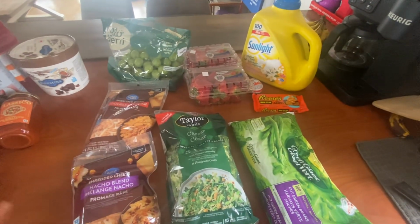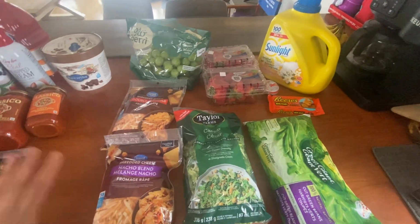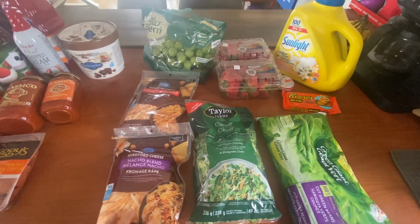Alrighty, over here to Walmart, I spent $37 on all this. I got a couple treats and some laundry soap. But anyways, I got the nacho blend shredded cheese and the double cheddar. These were on for $4.44.